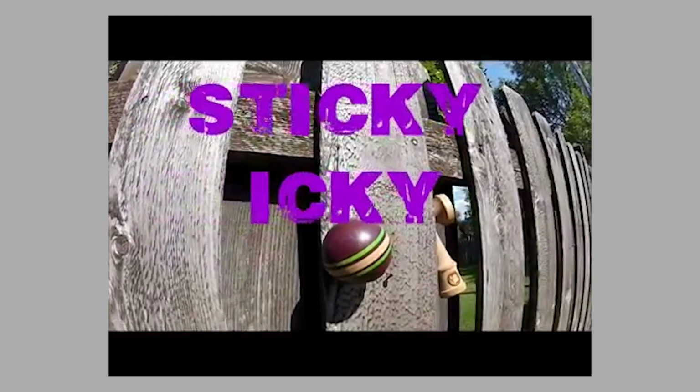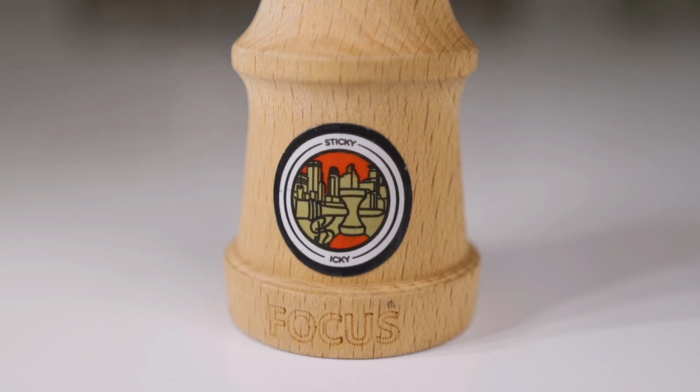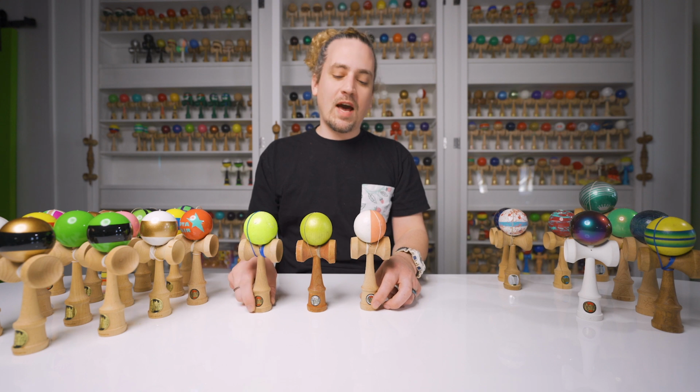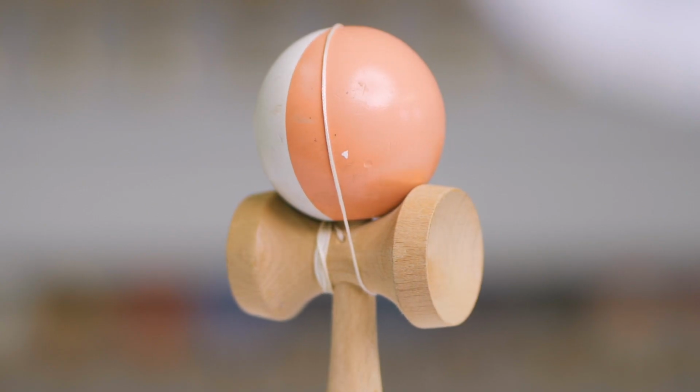Just like we thought, we finally figured out the sticky game, and that's why we made a seal for it and everything. Sticky icky. And this was like the drop, and it was pretty sticky, but some of these stickies were gummy, and it was just super bad.